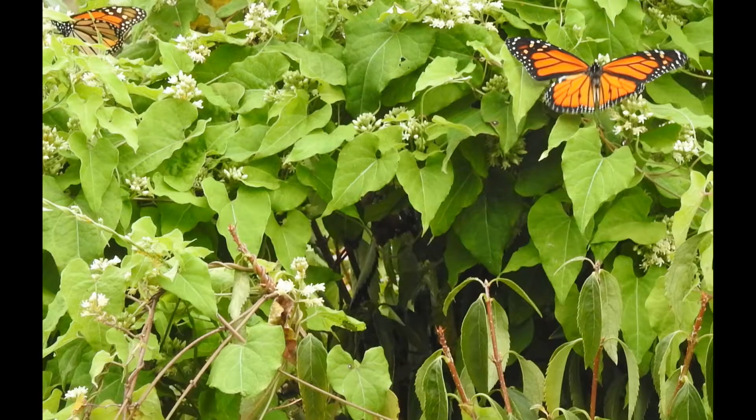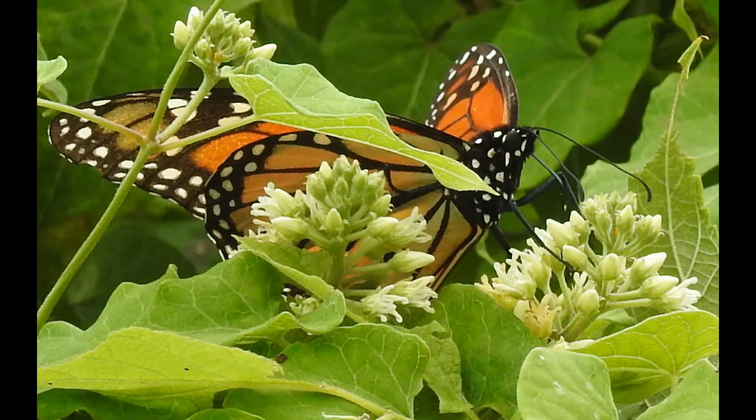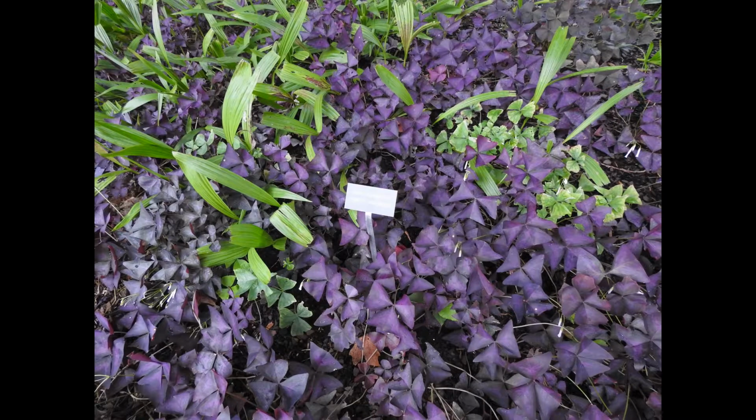I was showing both of them together, and the importance of these tiny milkweed plants that just grow, and people just cut them off and don't know what they are. They're host plants. They have to have them, to lay eggs on. Very important at this time of year. And they're poisonous.